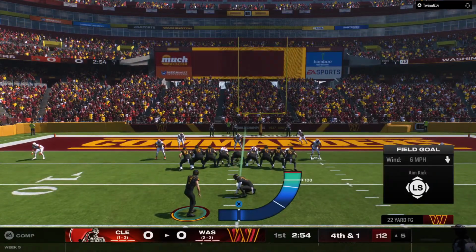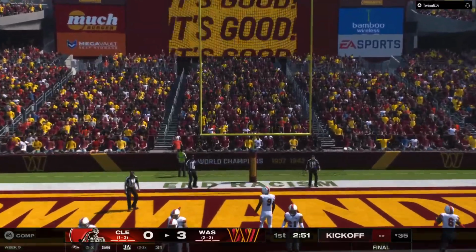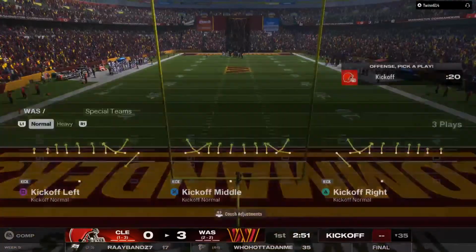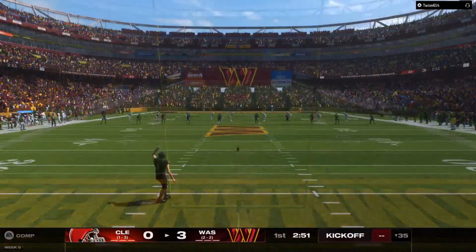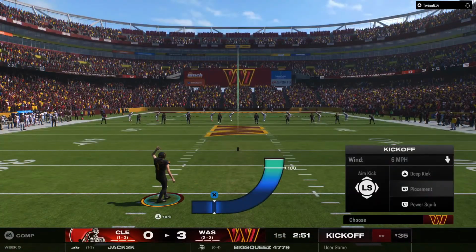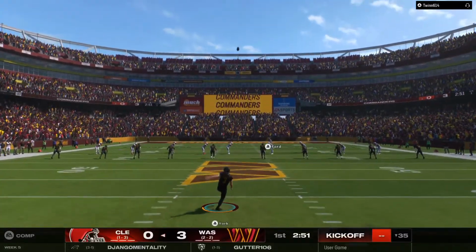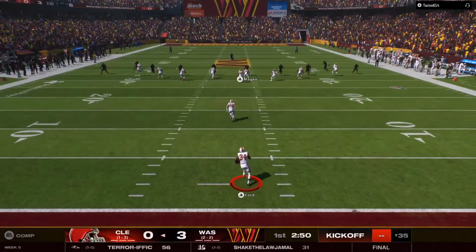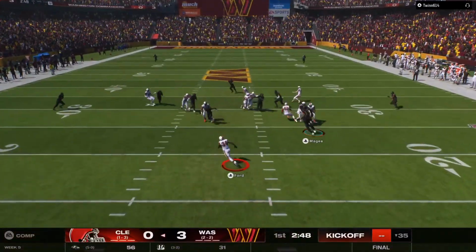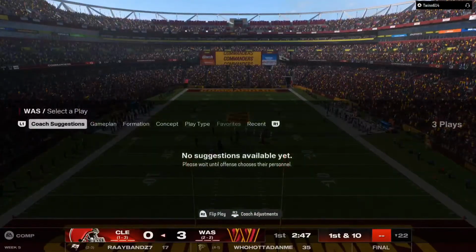From the left hash, a chip shot here. York able to send this one through. So a long drive gets them down inside the 5, but ultimately they settle for just the field goal. And I have to think that if maybe they were a yard closer, that would have made their decision tougher, and I think they likely would have gone for it. But in this situation, they just decided to take the 3, and I think it was a smart move. And he's up past the 20 to the 22-yard line.